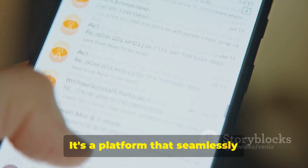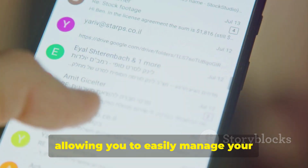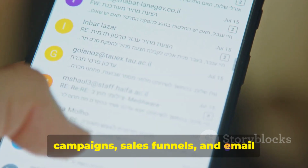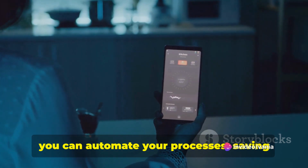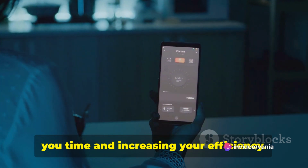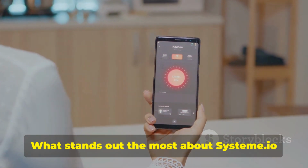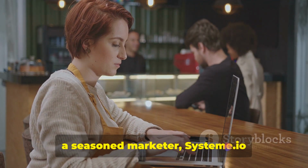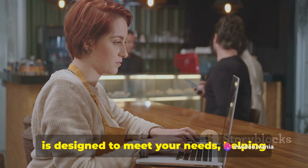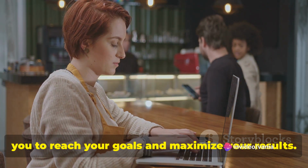It's a platform that seamlessly integrates your marketing strategies, allowing you to easily manage your campaigns, sales funnels, and email marketing efforts. With Systeme.io, you can automate your processes, saving you time and increasing your efficiency. What stands out the most about Systeme.io is its adaptability. Whether you're a small business owner or a seasoned marketer, Systeme.io is designed to meet your needs, helping you to reach your goals and maximize your results.